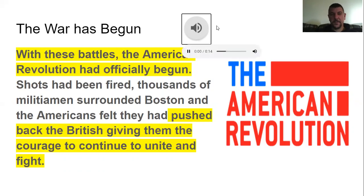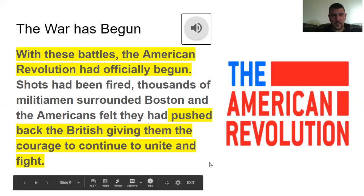So the war has begun. With these battles, the American Revolution had officially begun. Shots had been fired. Thousands of militiamen surrounded Boston. The Americans felt they had pushed back the British, giving them courage to continue to unite and fight.